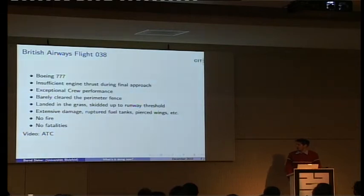And we sometimes think about what would happen if they had actually made it to the runway and made this crash landing on the runway instead of on the grass. There would have been quite a lot of sparks, and there might have been a fire, and it might have ended a lot worse. As it was, only one major injury, no fire, no fatalities. And I have a little video for this one, too.